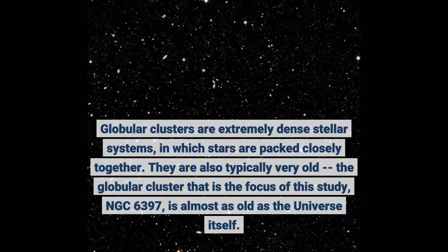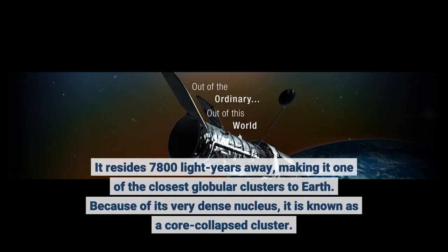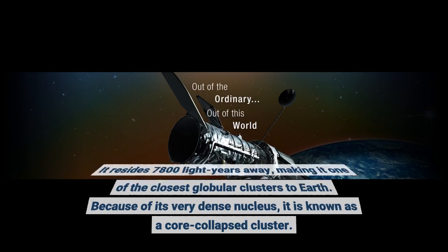Globular clusters are extremely dense stellar systems, in which stars are packed closely together. They are also typically very old. The globular cluster that is the focus of this study, NGC 6397, is almost as old as the universe itself. It resides 7,800 light-years away, making it one of the closest globular clusters to Earth. Because of its very dense nucleus, it is known as a core-collapsed cluster.